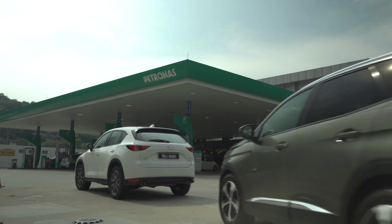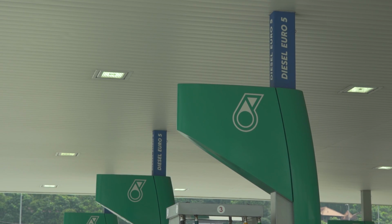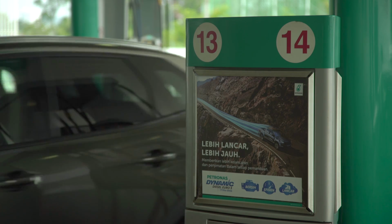Fuel efficiency is one of the most crucial things for family vehicles such as these. Euro 5 diesel is recommended for the CX-5, so we tested it with Petronas Dynamic Diesel Euro 5 with ProDrive.